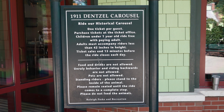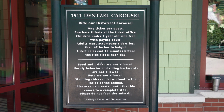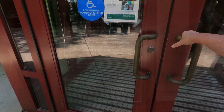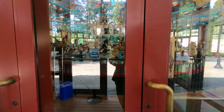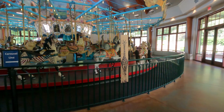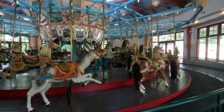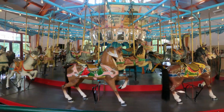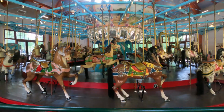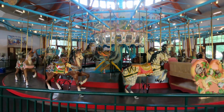All right, moving on over to the Dentzel Carousel, built in 1911. There's 52 hand-carved animals and 2 chariots or sleighs, and 18 large gilded mirrors, 18 canvas panels, and a Wurlitzer 125 organ made in 1924.